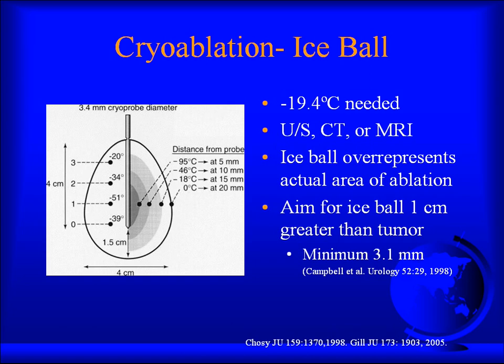Temperature of minus 20 degrees Celsius is needed for tissue or cell death. Again, you can monitor the ice ball on ultrasound, CT, or MRI. But the ice ball actually overrepresents the actual area of ablation. And you aim for an ice ball that's 1 centimeter greater than the tumor with a minimum margin of 3.1 millimeters.